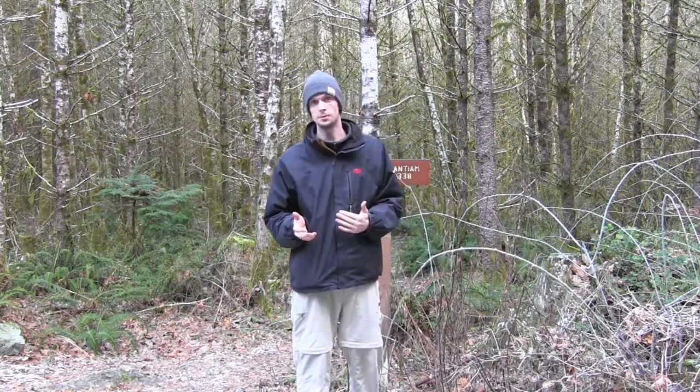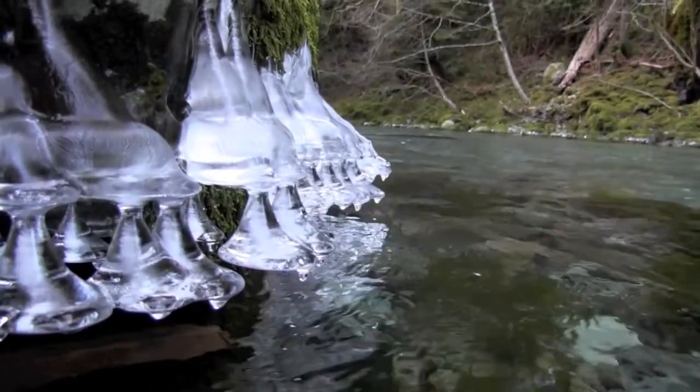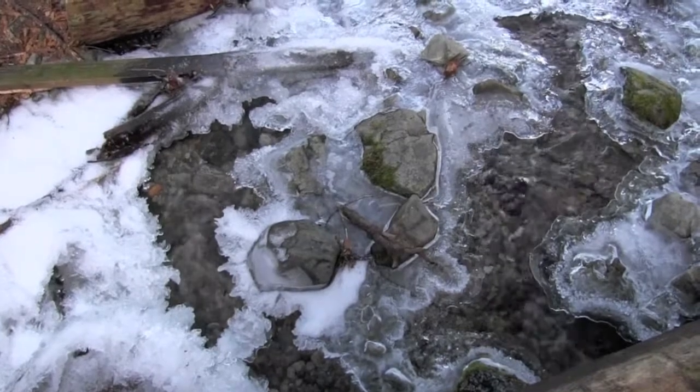It's open all year round, and so even right now when it's the middle of December, pretty freezing cold temperatures out here, you can still come out here and enjoy seeing the ice on the river, a little bit of snow. So it's pretty accessible. It's accessible pretty much year round.